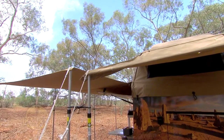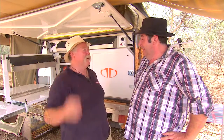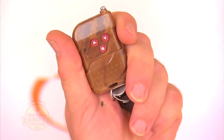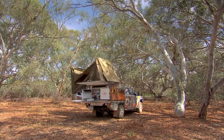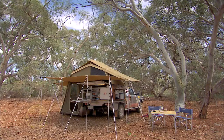And I might tell you, no winding, no mechanism. No wrenching, grinding, struggling in the wind. Is it a wand? It's a remote control. I simply press the button and stand back and watch this whole thing erect. It really is a magic wand. It is a magic wand.